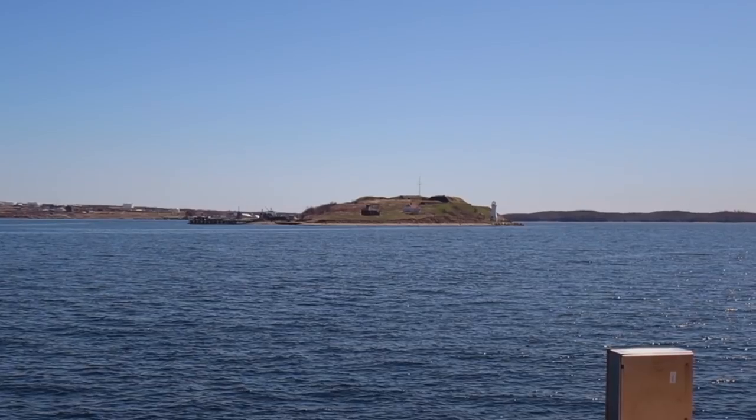We're here on the waterfront at the moment. It's one of the busiest places in Halifax. Great spot for a walk, especially on days like today. Lots of history down here as well, and you can see George's Island just out there.